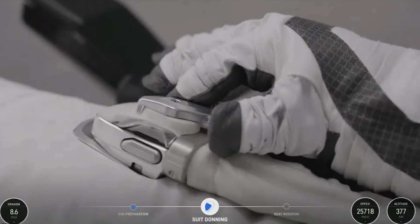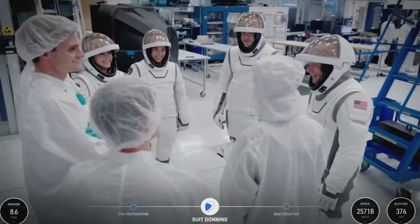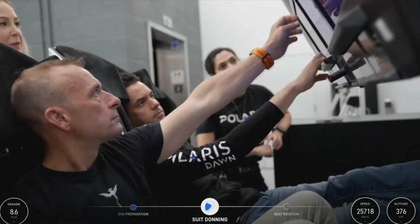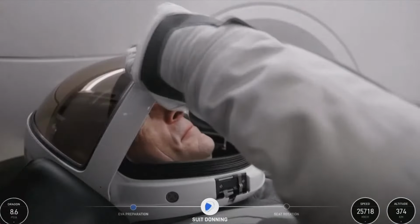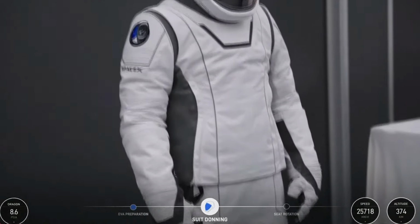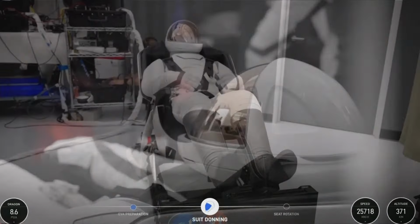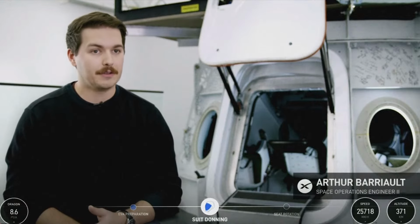When I first started working at SpaceX, I never thought I'd be training a crew to do an EVA. It's brand new, it's so unique, we've never done anything like this before, and so we wanted to make sure we had the best possible training program for this mission. We want to see if we can train a spacewalk on Earth in a way that's representative of what it feels like in space.